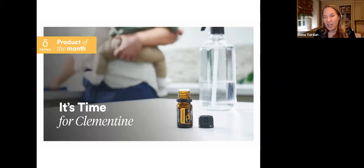It also does a good job on cleaning surfaces, but I'm going to give you some great blends that you can use in your diffuser, or you could make a roll on, whichever you prefer. So take a look at these blends. If you want to take screenshots, that's great. I'm going to go through them kind of quickly because we've got a lot going on today.